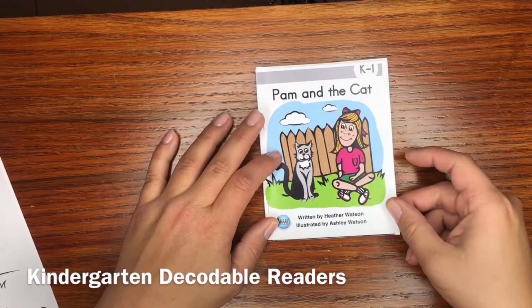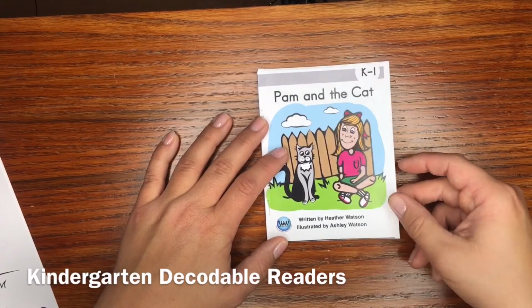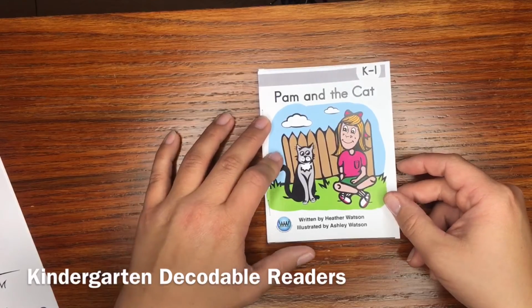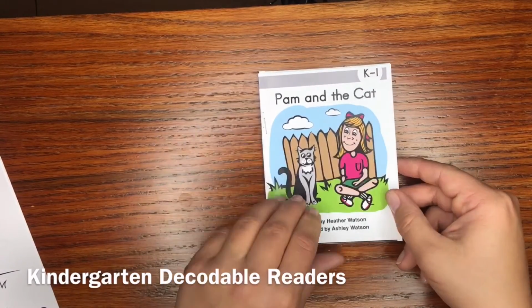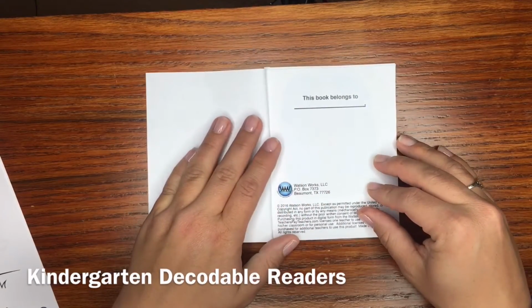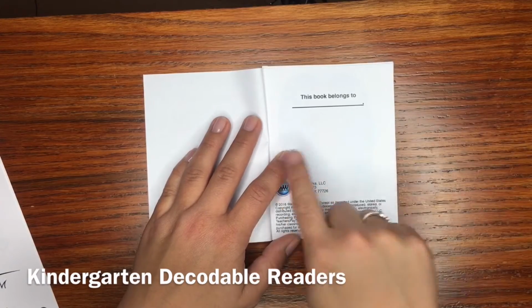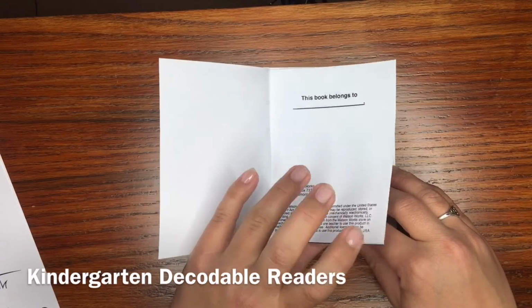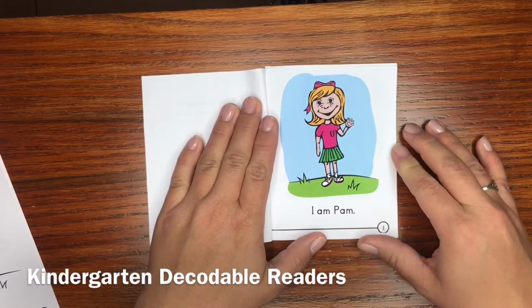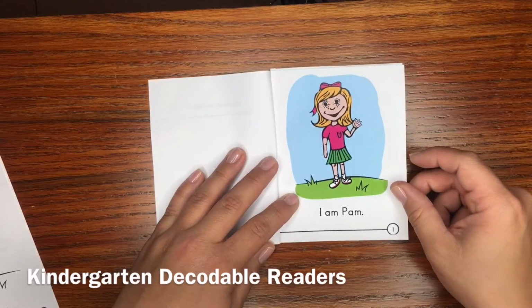So each book has a cute little cover. Every one was written by me and illustrated by my sister. She's a good artist and is able to make cute graphics that the kids like and respond to. The very first page inside the book has the copyright info, obviously, but it also has a line where the student can write their name in case their book gets lost, so you know who it goes to. And then each book contains 8 pages.